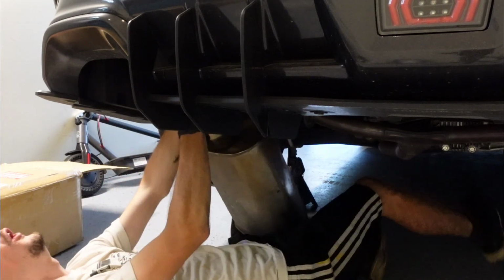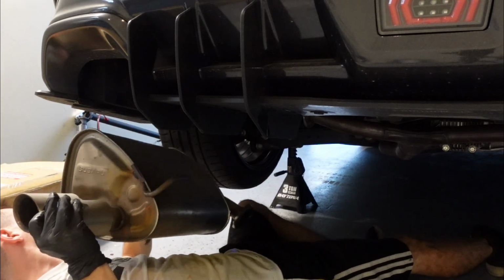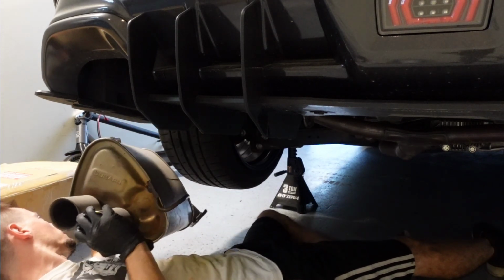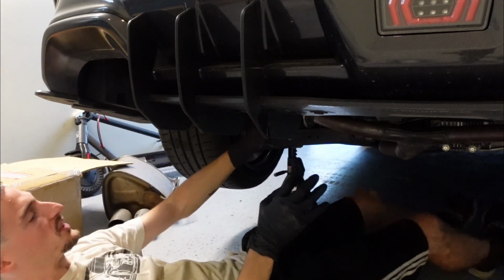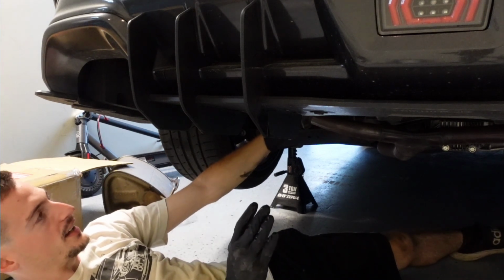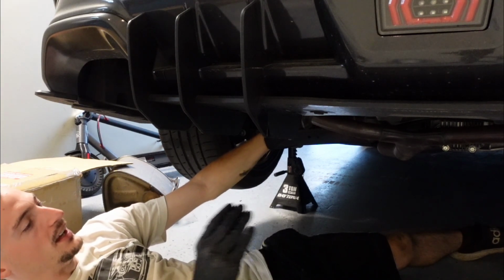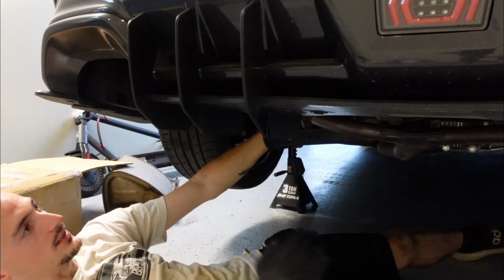You barely... I'm gonna need a little bit more than lubrication to fix that. Oh my God, that hurt. Anyways, I always keep a bottle of that in the garage because it does work. I'm not kidding, it works fantastic. And the new exhaust will slide right into those hangers with ease.